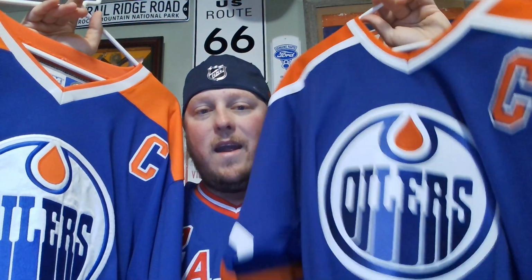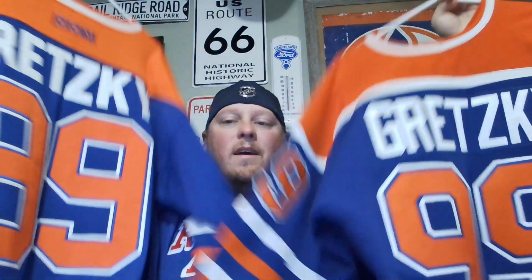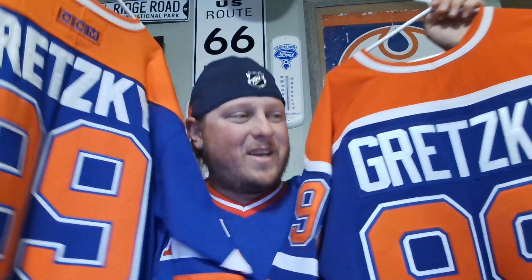So there's no white going around the yoke in this jersey. You can tell the difference in the logos. This doesn't have quite the shine that this one does. It's also a Gretzky. But yeah, don't buy fake jerseys, guys. It's not worth it.